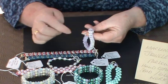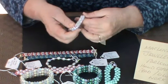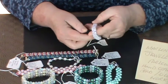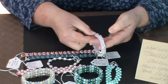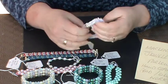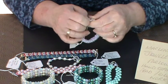Again, the little magnetic slider clasp. The colours here are absolutely exquisite. There's an AB finish on the Chinese crystals, which casts out that extra light and shimmer.